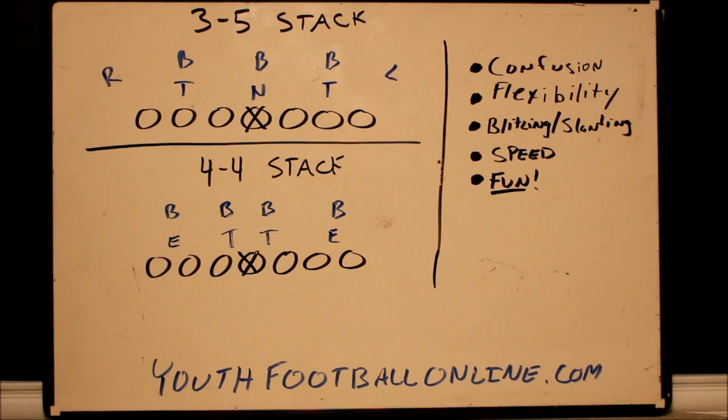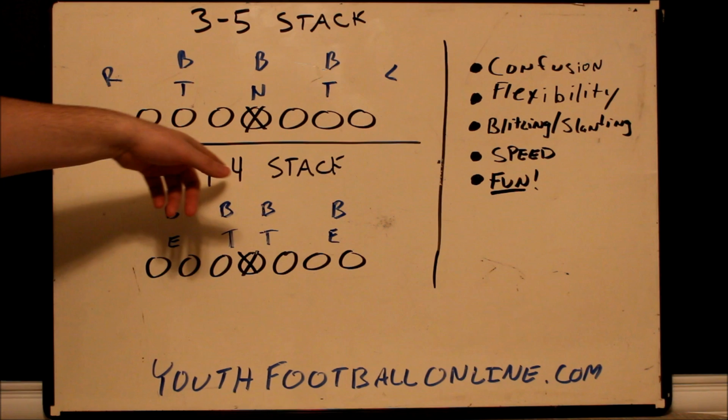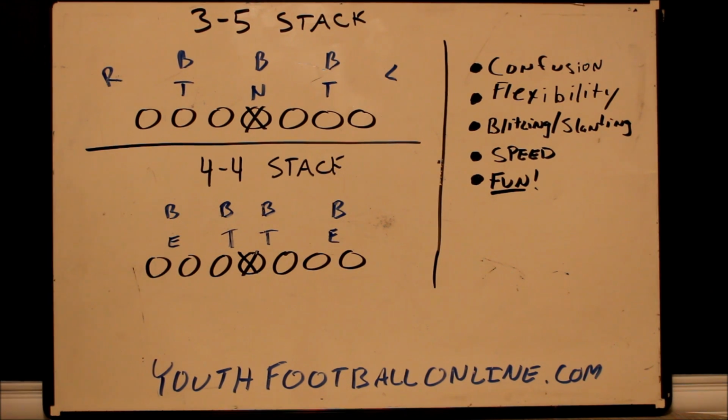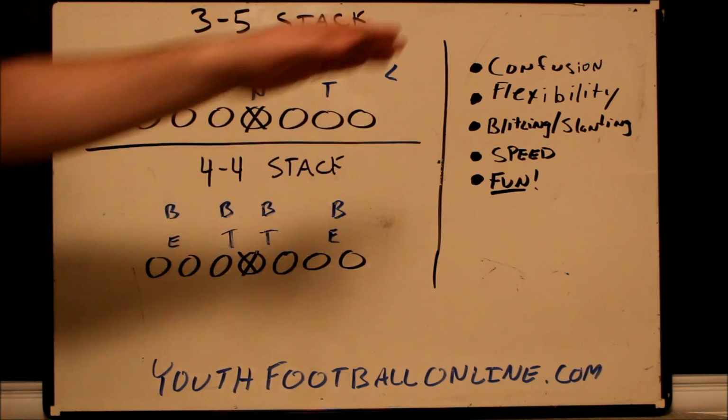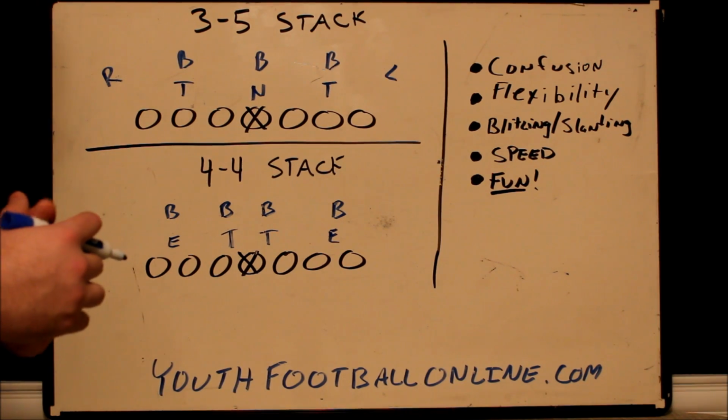And speed, 5 linebackers in the 3-5, 4 linebackers in the 4-4 stack. So you're going to have a lot of speed on the field. Now you could put your athletes in these positions and allow them to make plays. Send them on blitzes, they're just going to be on the field and making plays.